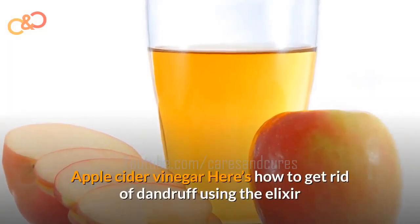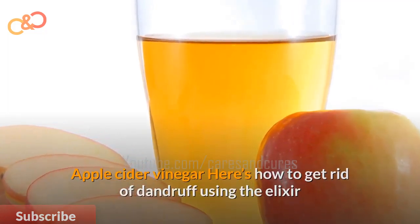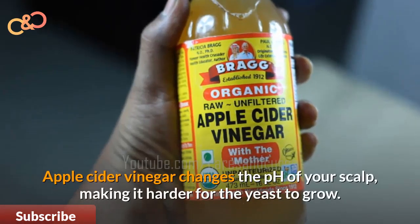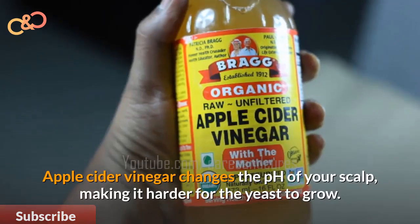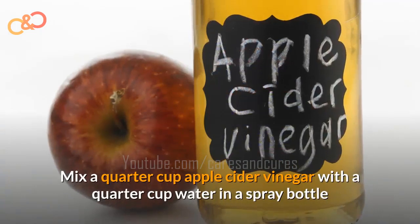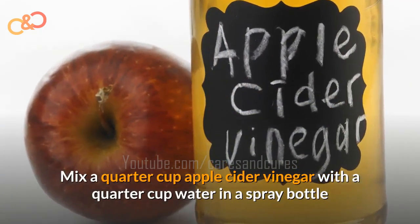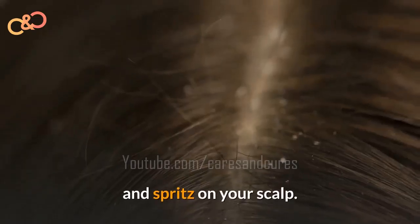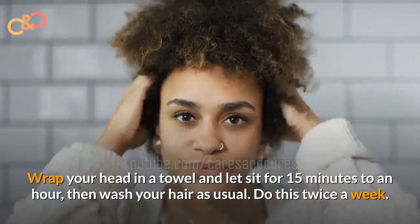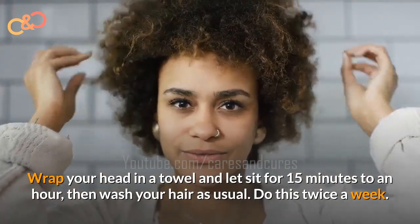Apple cider vinegar. Here's how to get rid of dandruff using the elixir that some people say heals everything. Apple cider vinegar changes the pH of your scalp, making it harder for yeast to grow. Mix a quarter cup of apple cider vinegar with a quarter cup of water in a spray bottle and spritz on your scalp. Wrap your head in a towel and let it sit for 15 minutes to an hour. Then wash your hair as usual. Do this twice a week.